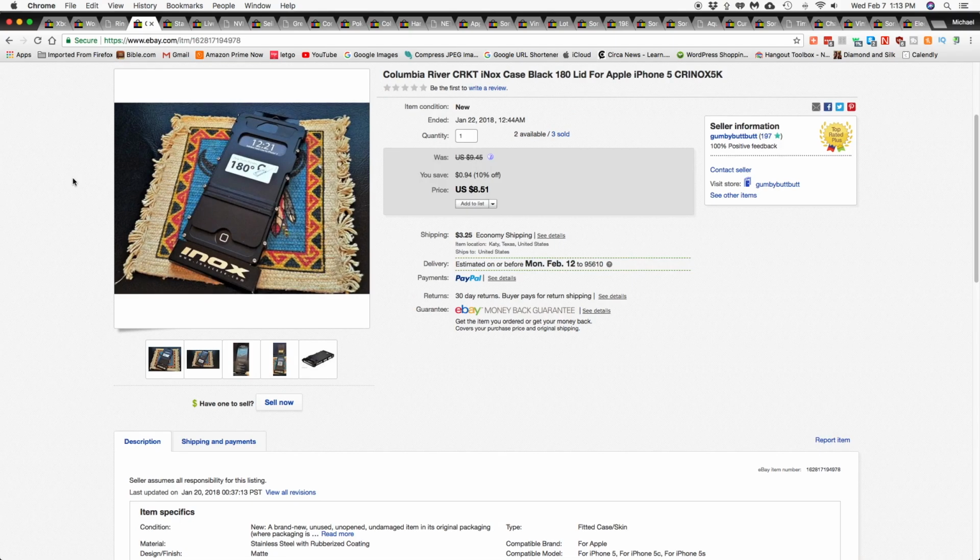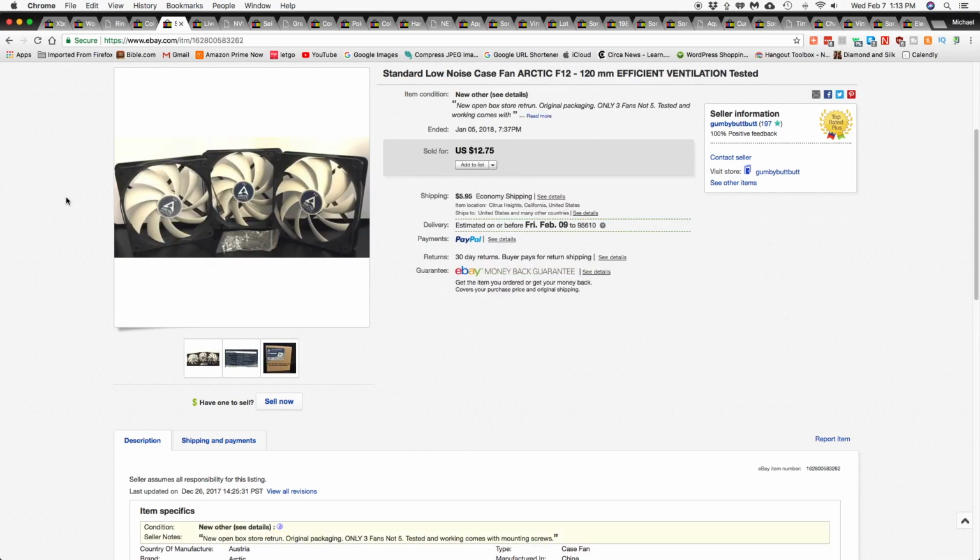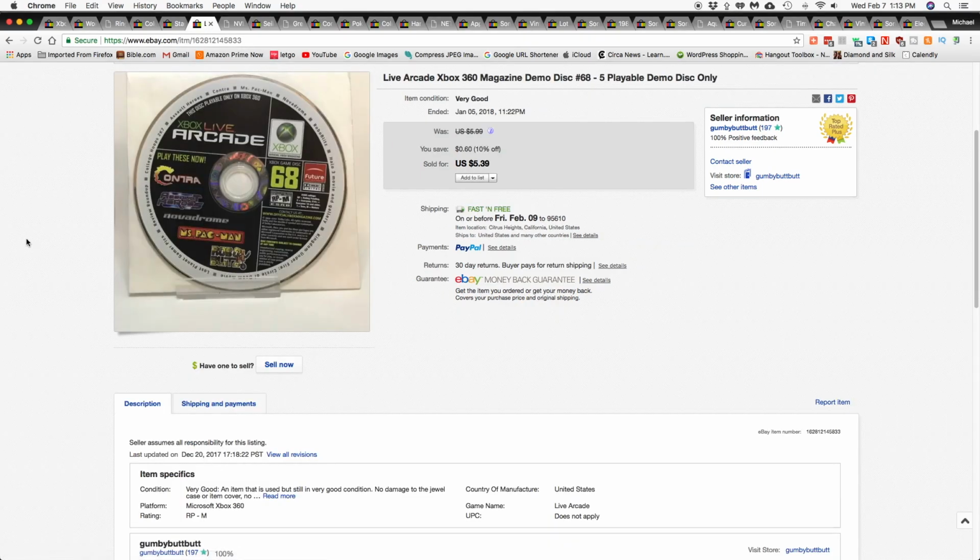Next item, Columbia River cell phone case. We sold that for $7.68 shipped. Next item is a three-piece set of fans. There were originally 5 in the box, but after testing them, 2 of them had bad bearings, so I sold them as a three-piece set, and they shipped for $18.70.